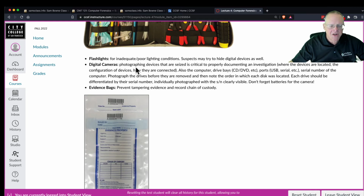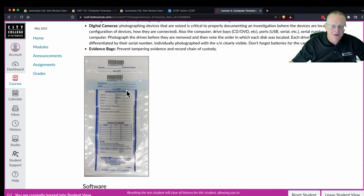So flashlights and cameras, and there's an example of an evidence bag. It can even just be paper. The point is not to prevent people from getting in. The point is to make it so they have to tear something to get in, so you know if they went in. So you can say, I brought the stuff back to the lab, I looked at the bag, and the bag had not been opened because it was tamper evident, and then I put it in the evidence safe. So you can say, I maintained the chain of custody.